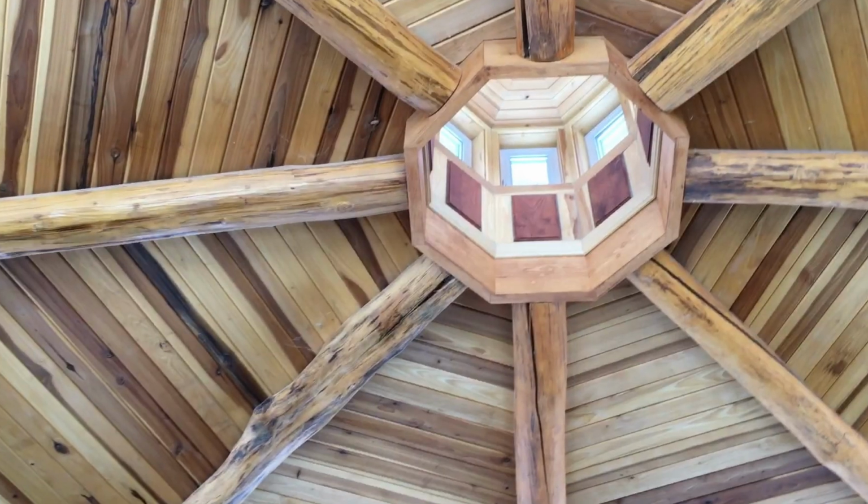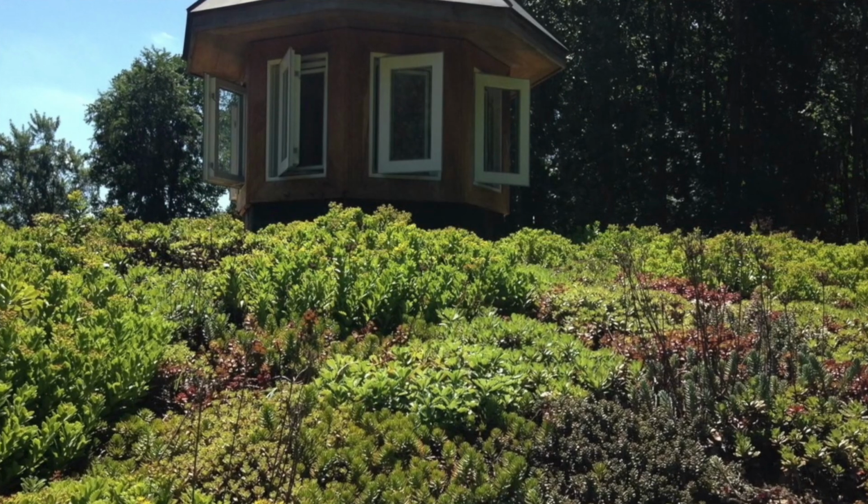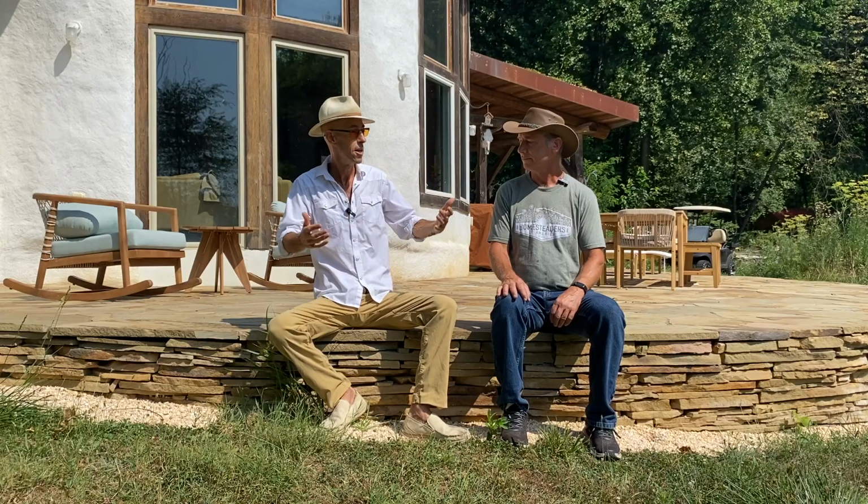That coupled with really thick straw bale walls, our house stays naturally cool in the summer without air conditioning. Now we do have a cupola and we have upper story windows so that you get what's called passive ventilation. Cool air comes in low, hot air goes out high. So you get this natural convection for cooling the house.